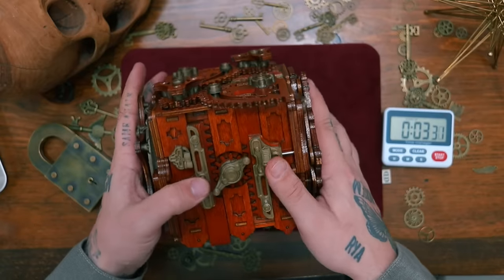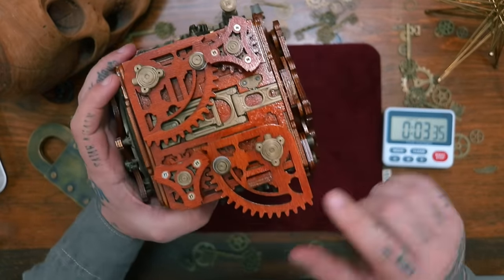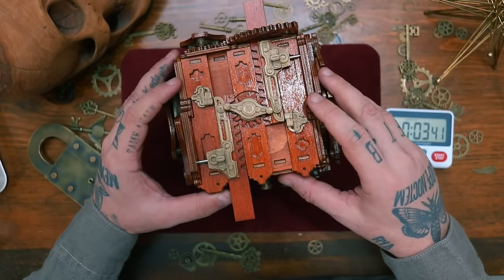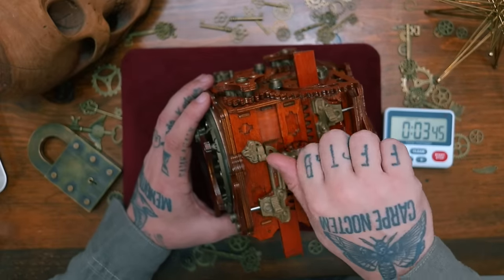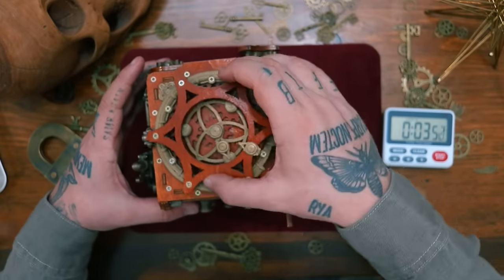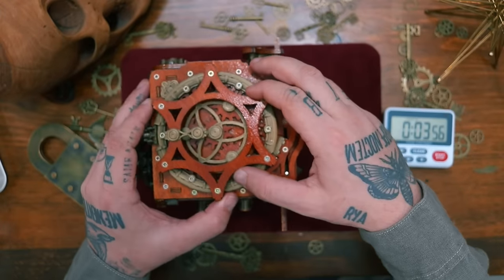Okay, what about this now? Oh, right. Wow. Because that moved, now this part goes through. Oh my God, that's cool. Okay, all right. That's two things happened. Oh look, and that lifts this, so now this wheel spins. And what does that mean? Why are we spinning this wheel?